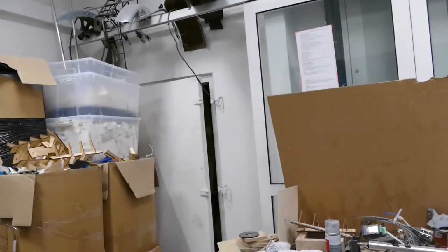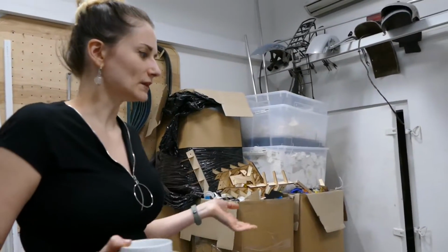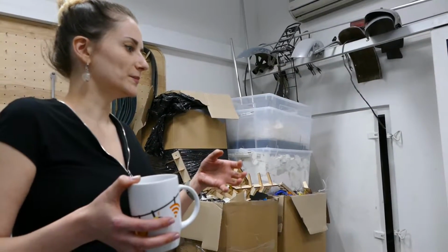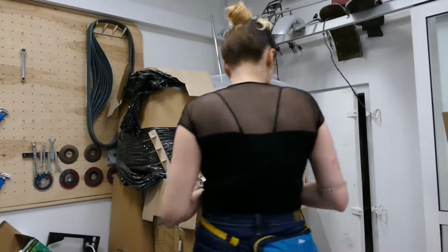We're making this project from Precious Plastic. It's an open source project. So basically you have to put together a machine that you will use to shred plastic.